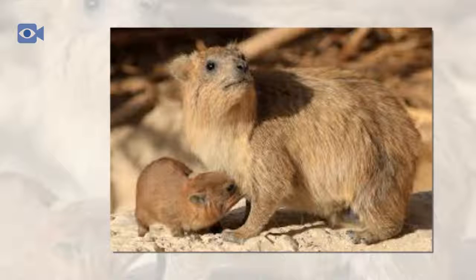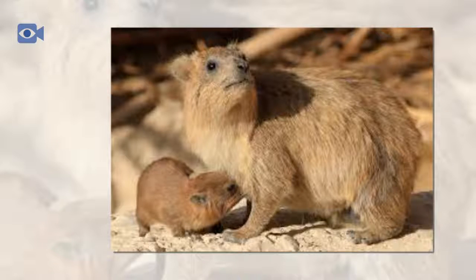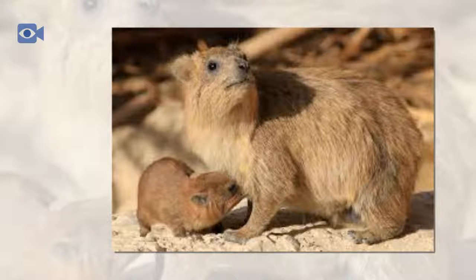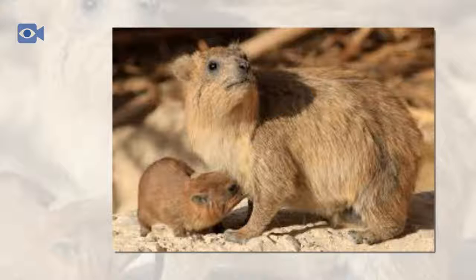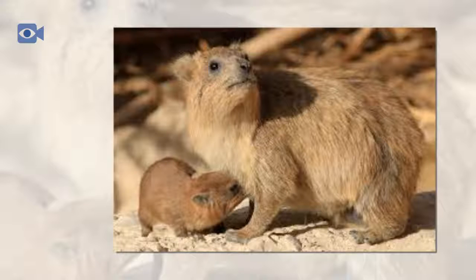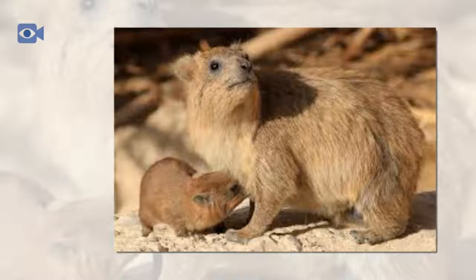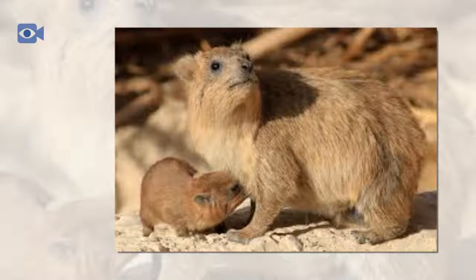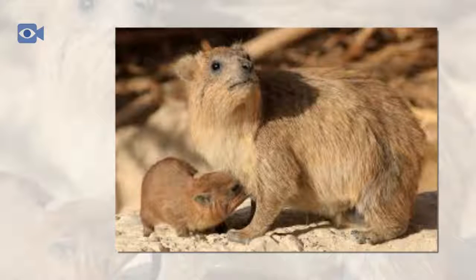Rock hyrax relationship with humans. Although it poses no threat to people living in the same area, the rock hyrax has been hunted in the past, mainly for its thick and soft fur but also for its meat. One of the biggest threats to the rock hyrax today, though, is the loss of their natural habitats throughout much of their historical range, with growing human settlements and the clearing of land, generally for agriculture.